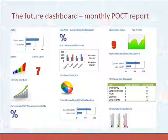Analyzer uptime, downtime, workload statistics. There's lots of data on there, and we want to be a couple of clicks away from a report for a period of time where you can then do a comparison with previous months and see which direction you're going in. And we're kind of coming up with this league table where people have been the worst offenders or improving. You want to see that. And also temperature monitoring, a big thing that's come into our laboratory, let alone point of care, over recent years. Just having a hyperlink to find out that data very quickly.